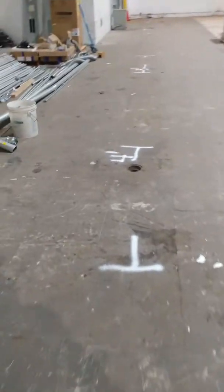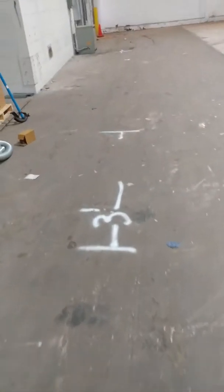Broken pipe here. Broken pipe here. Broken pipe here. Broken pipe here. And you can see it's getting shallower. So it's got grade, but it's not great grade. That doesn't matter. So then we got to come all the way back here.